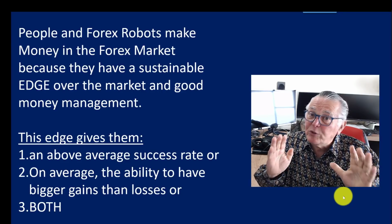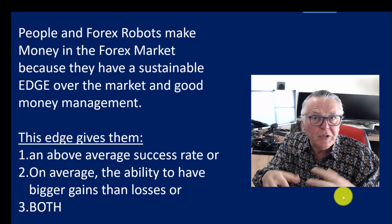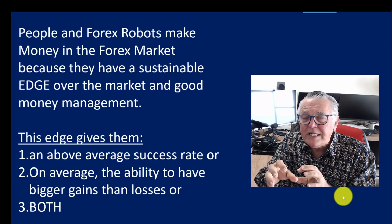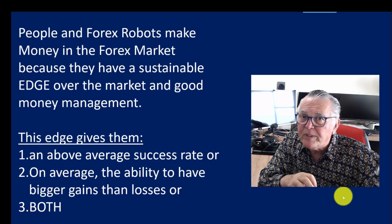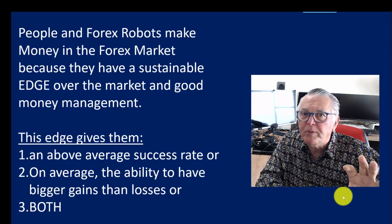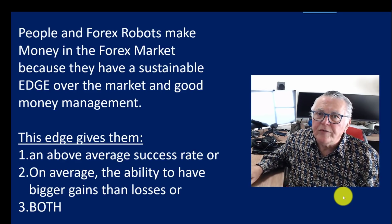This is really key stuff. People don't think about it. They just go about trading. They don't realize that they should measure their success rate, and they should measure their risk return ratio. So what you gain per transaction is your return, and what you lose per transaction is your risk. It's telling you what your risk return ratio is.